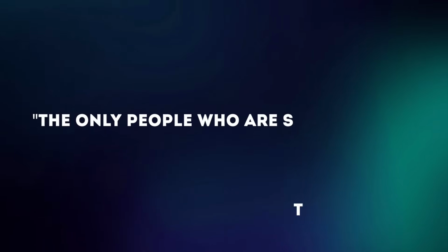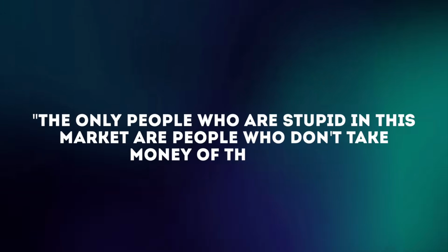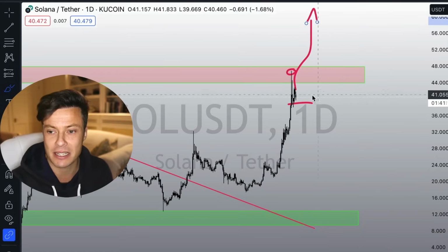The only people who are stupid in this market, guys, are people who don't take money off the table and go and have that calm moment where you can go and make a new decision. Is it the right time to be in Solana? Am I going to wait for a pullback? Or is there just another coin out there?